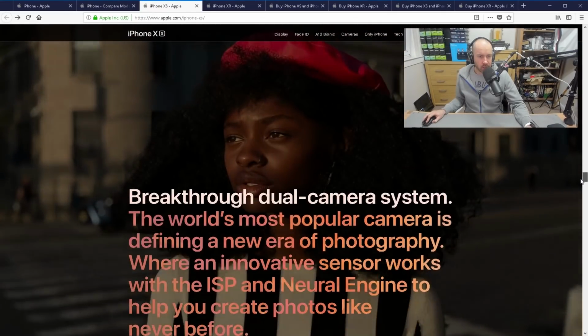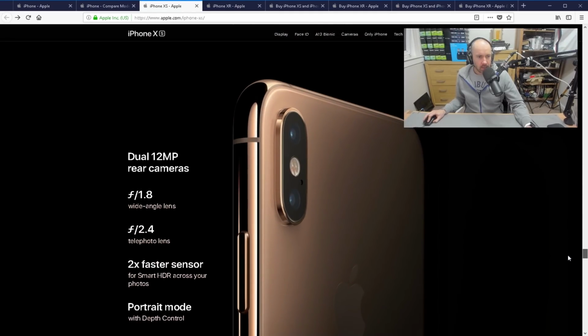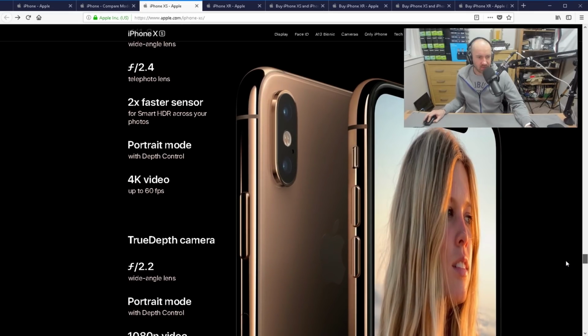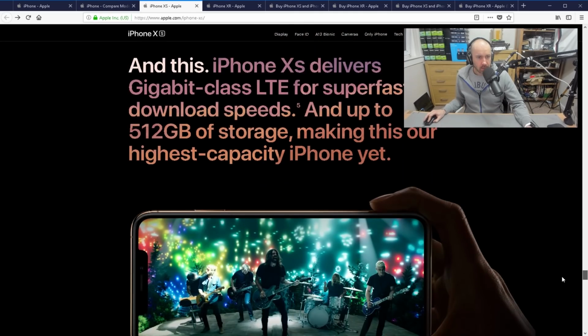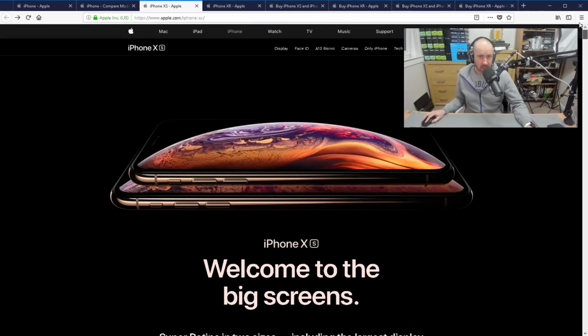But yeah, they're really pushing the photos and the camera, as always. You can see it there: 2 times faster sensor, 4K video up to 60 frames per second. That's really impressive in my opinion. So I won't bore you anymore with specifications.